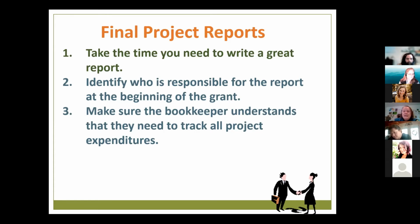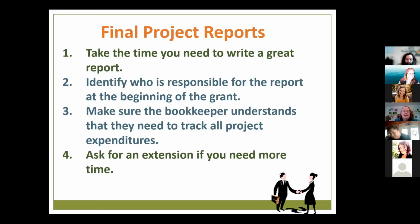So at the beginning of every grant project, we have a grants agreement meeting where we establish who's in charge of the report, what the bookkeeper needs to know, especially about what staff members might be paid for from this grant, how much admin we're going to take, stuff like that. And so then we're all on the same track. And then the last one, ask for an extension if you need more time. That happens from time to time for all of us.